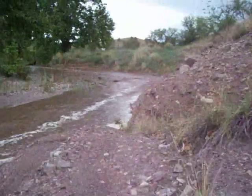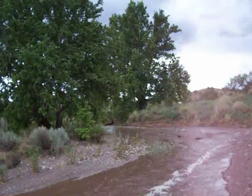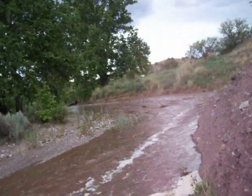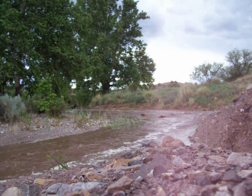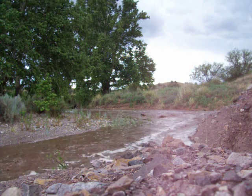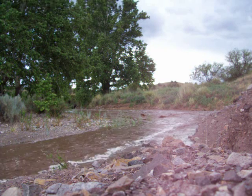I'm just gonna put this right up here. I need to close up a few things. As long as I got the picture of the wash, I hope so. Can you see the water?